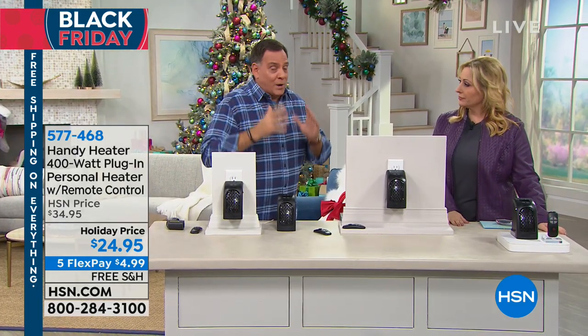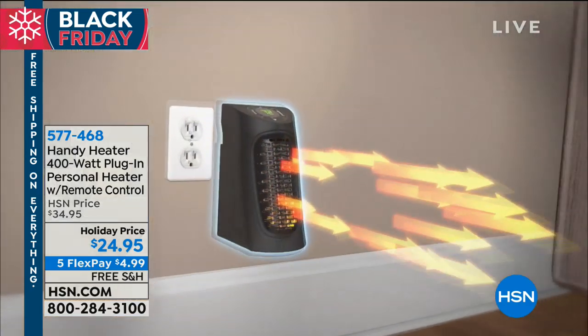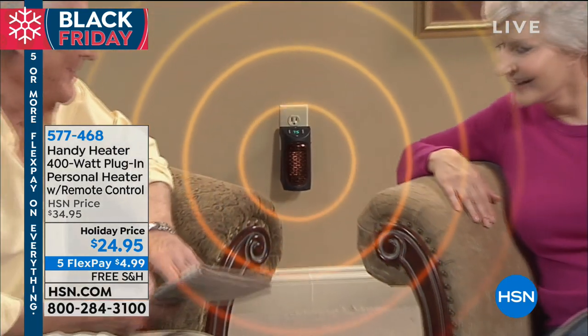And when I say zone heating, like right where you are, and because it's so small, you can actually take this little guy with you. And not just around the house from room to room. No, hotel rooms. When you go to your cubicle at your office. I love it for that right there. Oh my goodness.